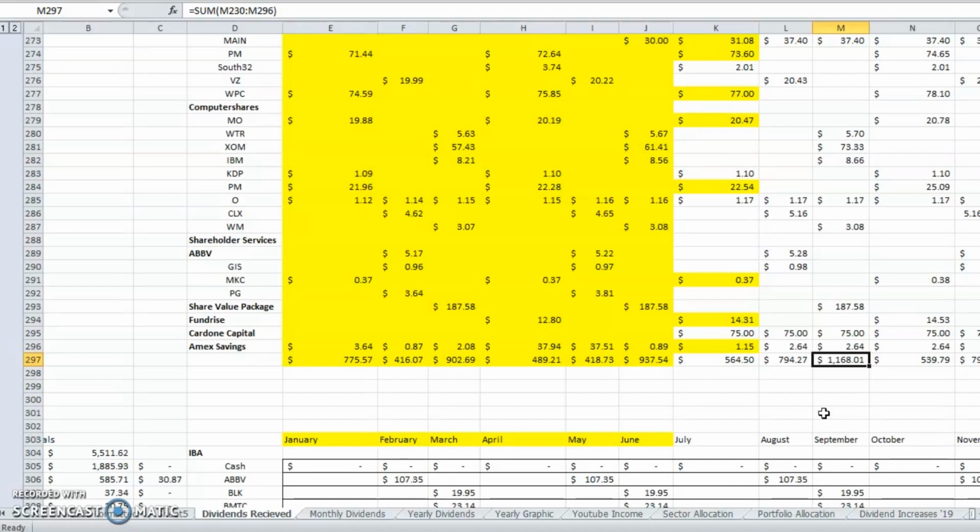And a lot of that is through continuous investing. I generally try to invest about $2,000 to $3,000 every month. And of course, not all of that is going into my dividend portfolio. A lot of that is going into my 401k as well.